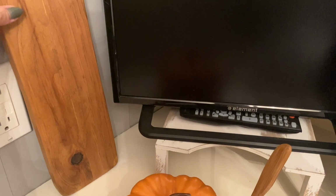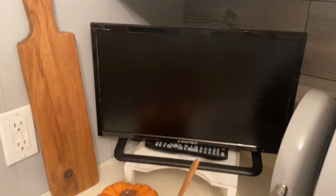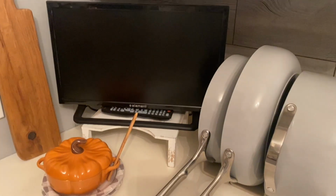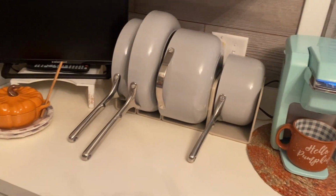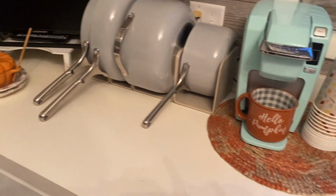And this cutting board, I think I got that at like a local shop. I just keep that out all year. And then of course my Caraway cookware. I did a video on that a little while back if you're interested.